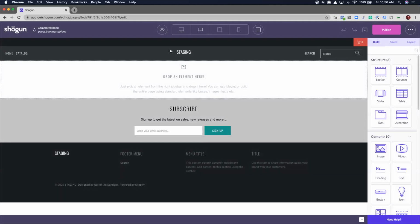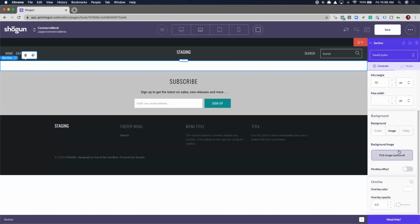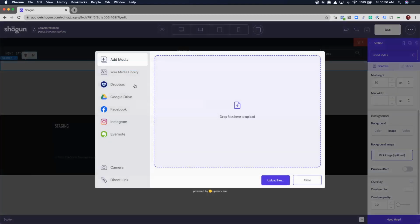So now that we have this, this is our content area. And so we're going to be able to add any columns or elements that we'd like here. We're going to start today by adding a section. So a section is great for creating hierarchies, for adding elements within this element, as well as creating banners. And so what we're going to do is click background down here and grab a background image. And you can either add an image directly to our CDN, or you can use your media library, which is anything that you've uploaded before.